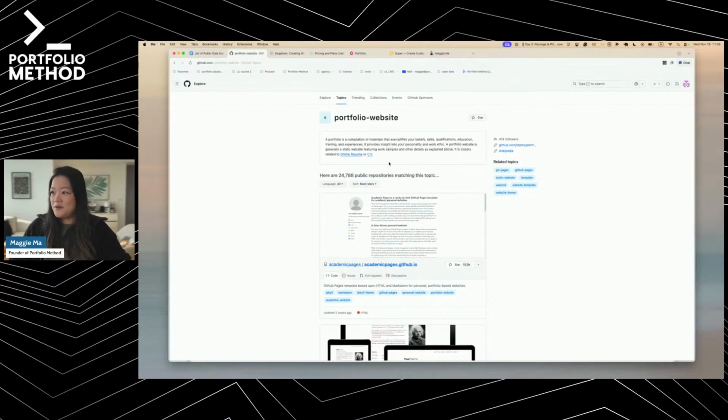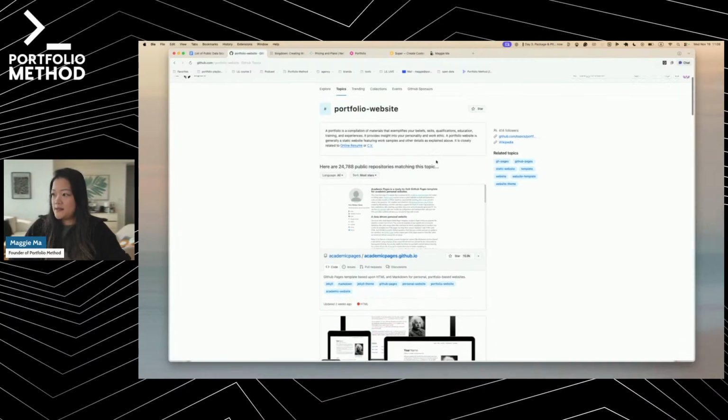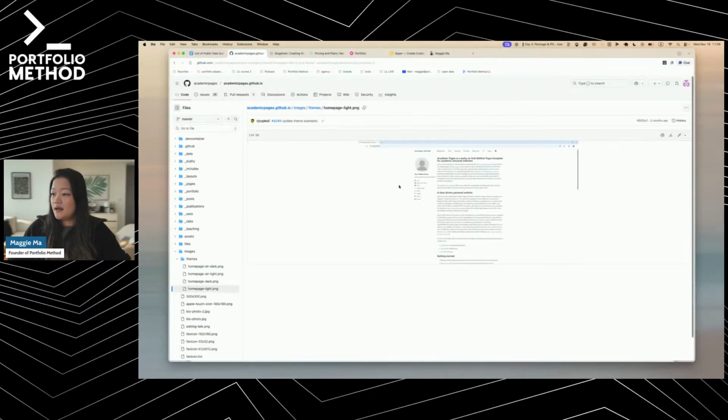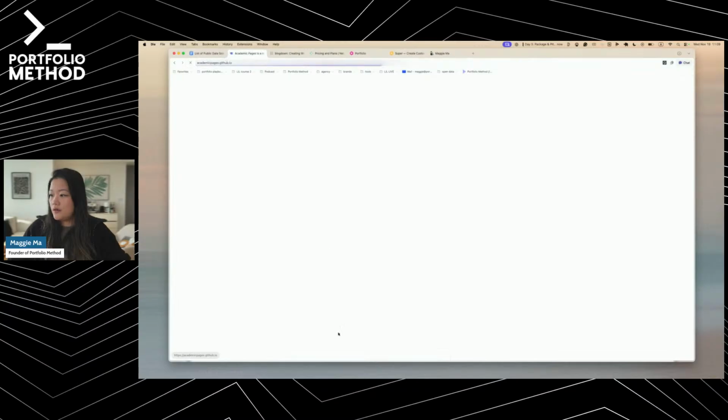Yes. So if you go to this website, github.com/topics portfolio website, there are 25,000 GitHub public repositories matching this topic. Some of the ones that are up top are like most start, they're templates. For example, the academic pages.github.io, it's a pretty good template for if you're in academia because I think there's a live page where you can show here.